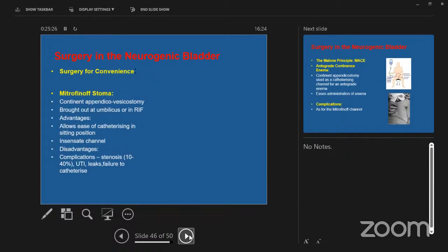And finally, we have a very interesting operation called a Mitrofanoff operation. Now, what happens in a Mitrofanoff operation is that the appendix is taken on its pedicle, and one end of the appendix is attached to the bladder and the other end comes out on the skin. What this allows the child to do is to not be bothered about accessing the urethra, which is sometimes difficult in female children. But there is a small opening, just like the umbilicus, which is created on the abdominal wall. And so without the child getting up or going and sitting on a commode or otherwise moving around, sitting in that wheelchair, a child can catheterize himself or herself and have very easy access to the urinary bladder.